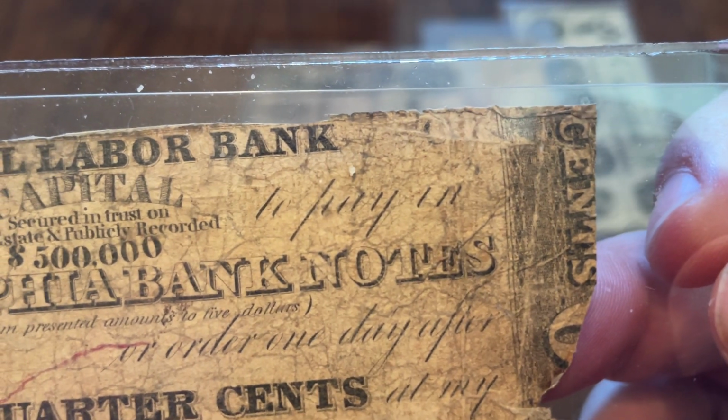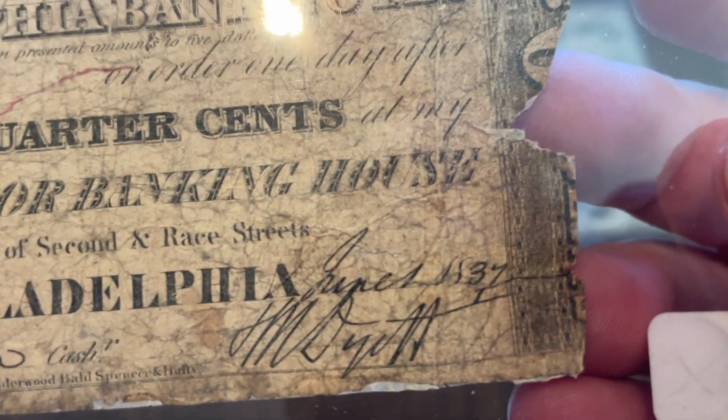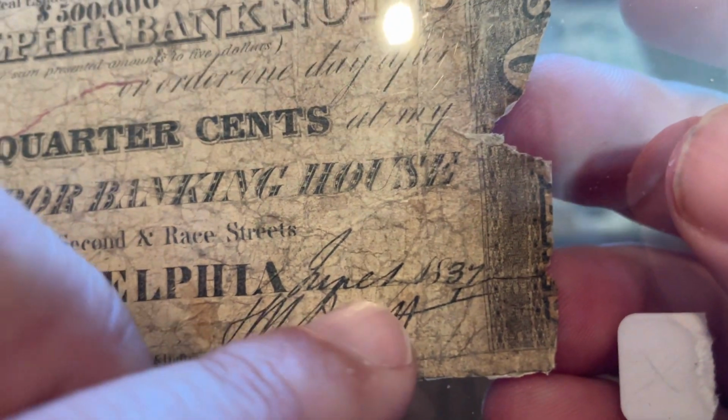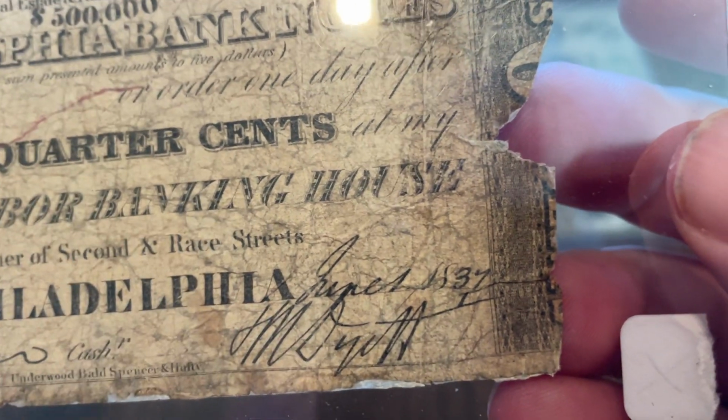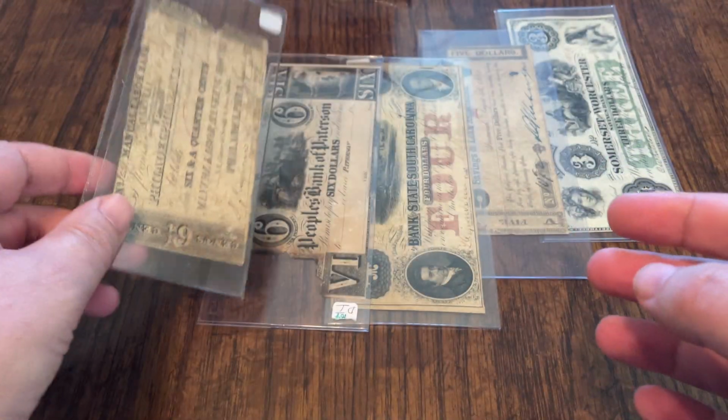And can we make out the date here to pay? Let's see. Is that June 1st, 1837? I think that's what that is. So that's pretty cool. That's number 6.